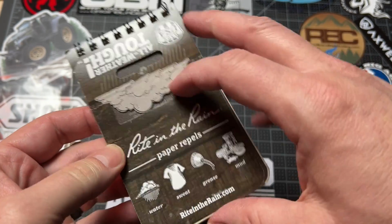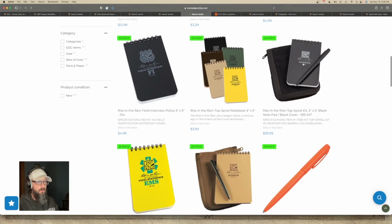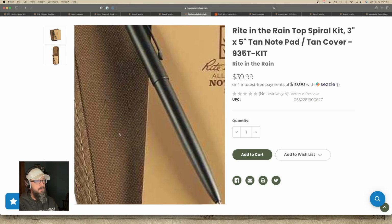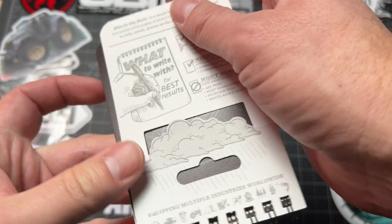But here's what I would recommend if you were giving one as a gift. They have these pretty cool gift sets now that I don't remember seeing before this year. I don't know when these came out, but this is a great gift. It's got like a durable canvas case, and it's got a pen that comes with it, and it's got the actual Rite in the Rain notebook as well. This is a pretty cool gift set and kind of a no-brainer if you ask me.